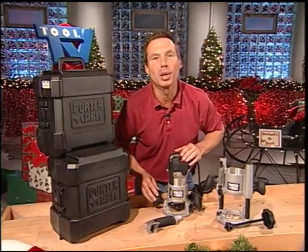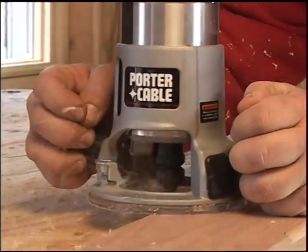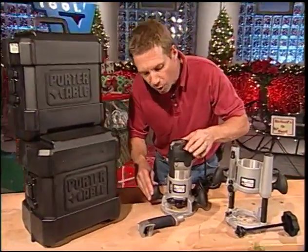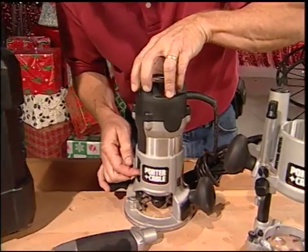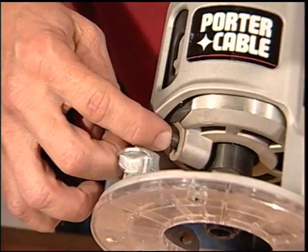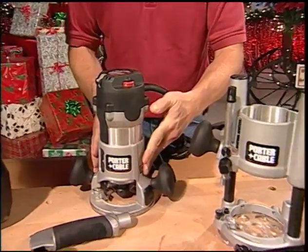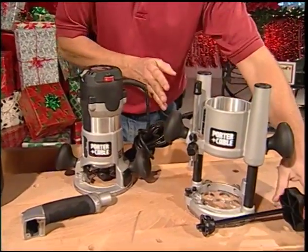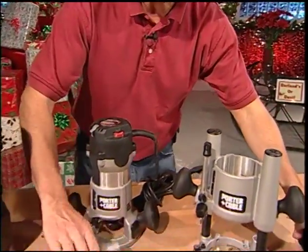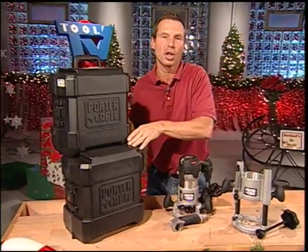For years, Porter Cable has been the leading manufacturer of routers, and their new 2.25 horsepower model continues that tradition. It features variable speed, two-position on-off switch, and auto spindle lock for easy one-wrench bit changes. The unit comes with the regular base and plunge base, and features an above-the-table height adjustment knob and a dust control handle. It's also got a neat stackable carrying case.